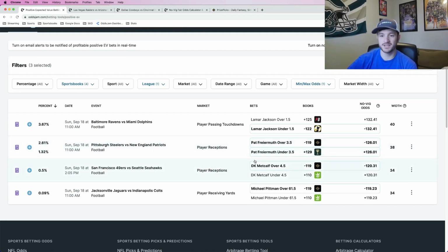We're looking at 3 players: 2 receptions props and 1 receiving yards prop. The first one, Pat Freiermuth over 3.5 receptions. The implied odds of the no-vig line on this one has this prop at minus 126.